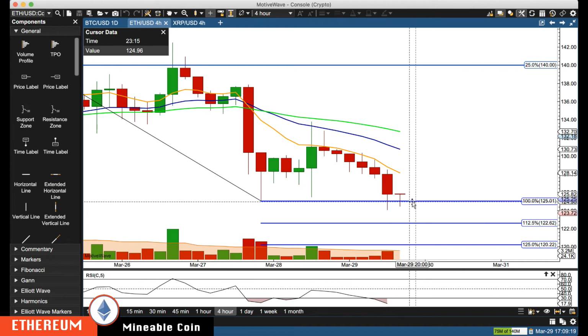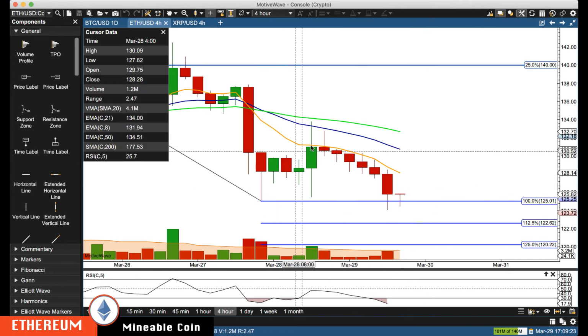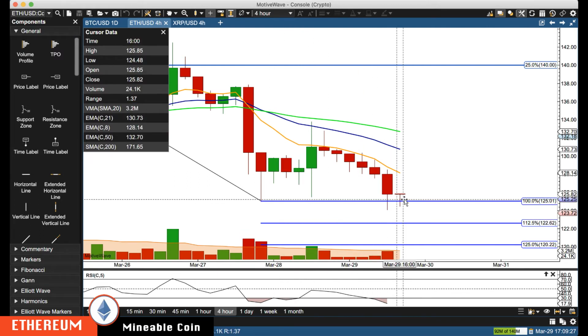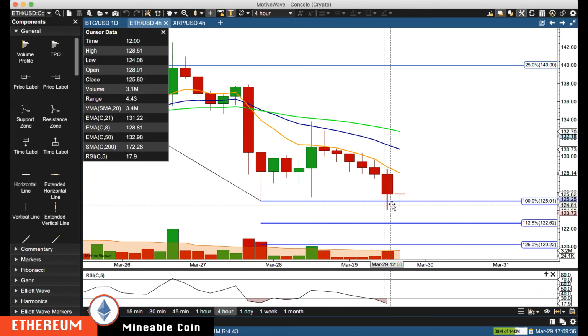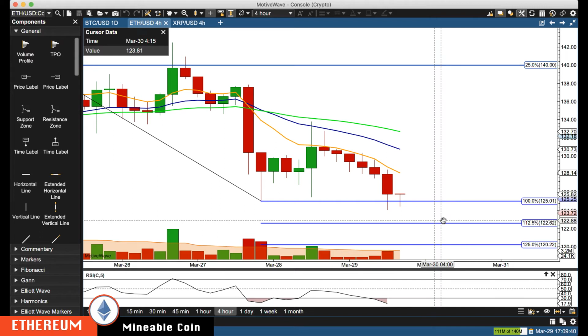Ethereum, it's holding up a bit better. You see rotation back down, but it's still holding the support zone. So 125 is very key. It's on a close below. Any dip into 125, we seem to get some buyers there, about 125 to 126 area, recent buyers. If we get a close below this 125, I'll really start watching for the key prices.